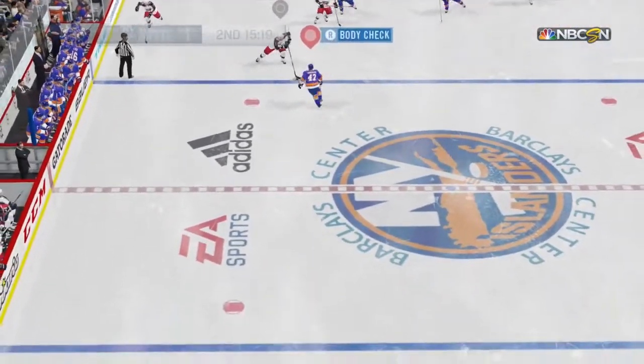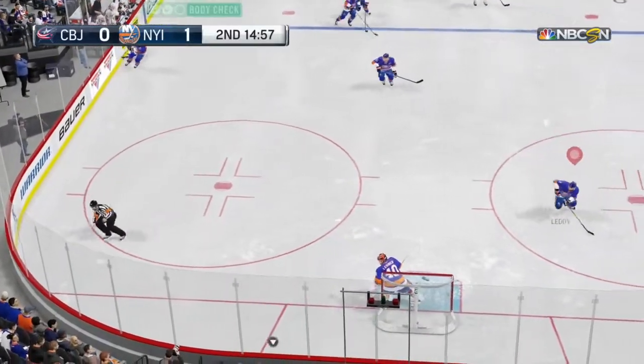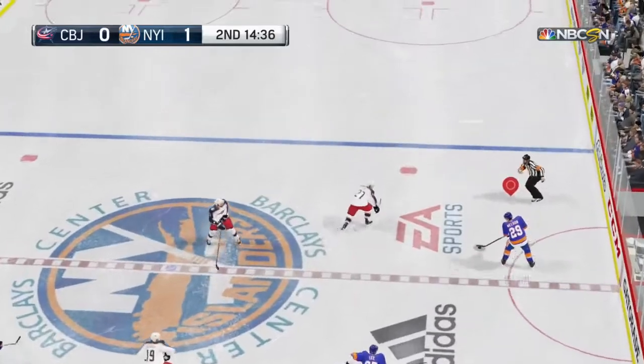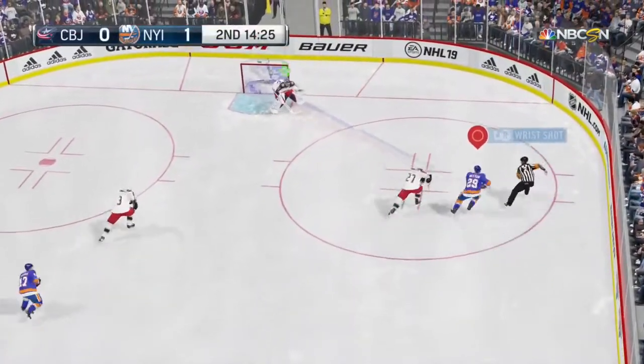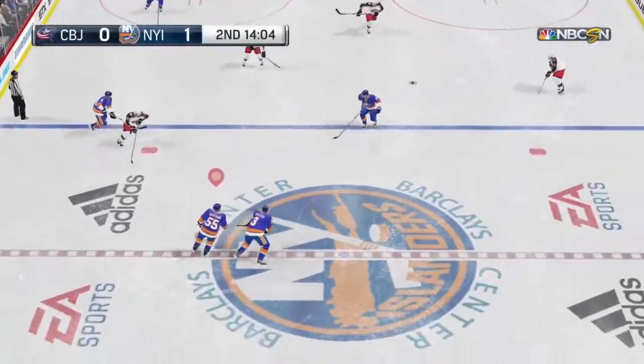Heavy hit. I wonder if that hit will change the momentum of this game. Nah, because he delivered a hard hit right back. Nice try. That one's going to rattle you around. You get hit with nowhere to lean against the boards. That one hurts.